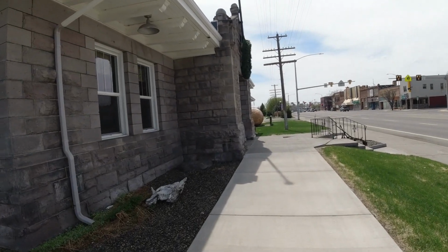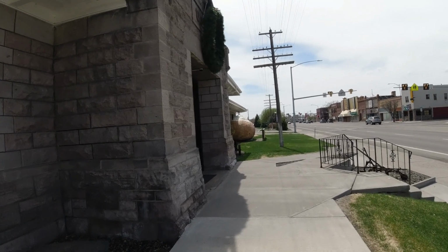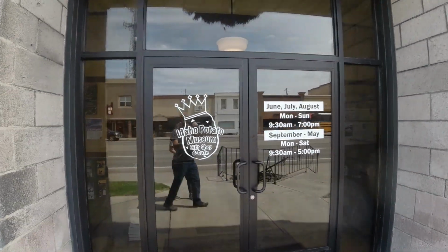As you go inside the main entrance, there's a gift store where you pay for your tickets to go through the museum. Then you go through the doors into the museum itself. And it was amazing how much information they had on the simple potato.